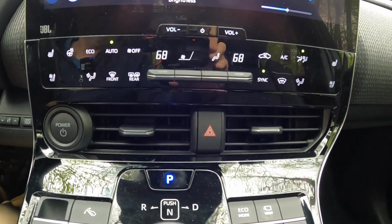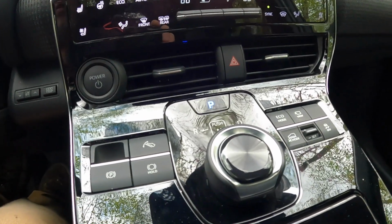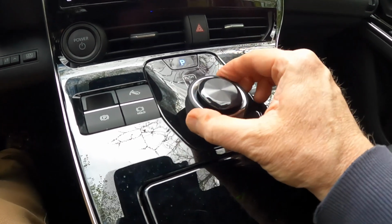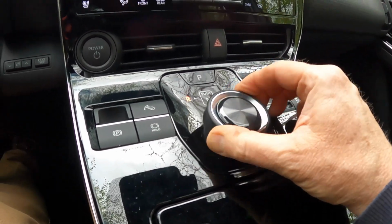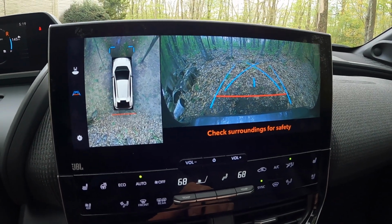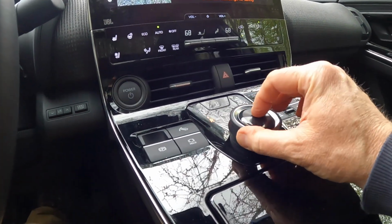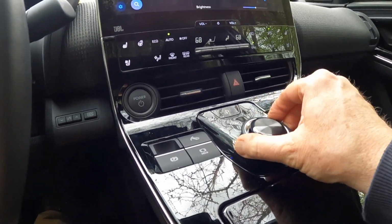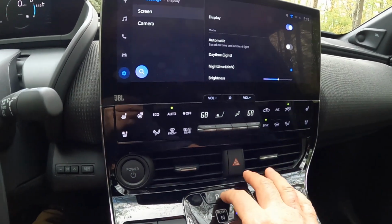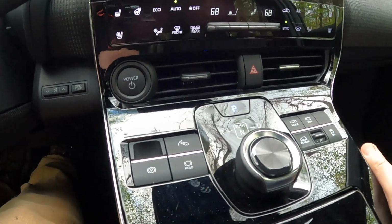But again, personal preference. So here we go down here, and here's our unique and cool shifter. Now how's that work? Well, you've got this knob right here, and you push down on it like so. There's reverse, and there's our reverse screens, and there's our tone telling us you're in reverse. And then we push down, go to neutral, and there's drive, and it's that simple. It's super, super easy to do. And for park, that's a little button you press right there, and you're parked.